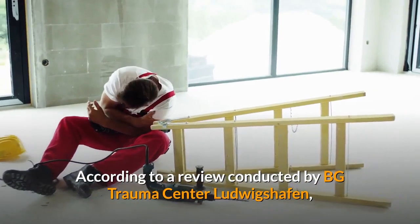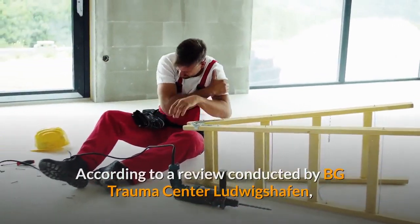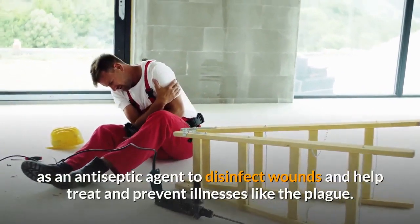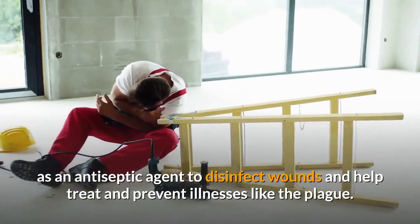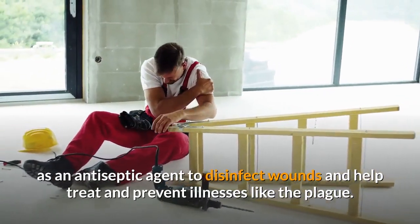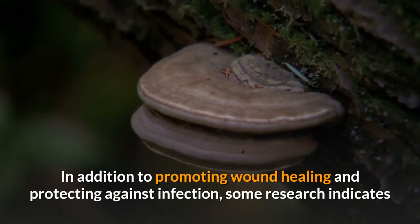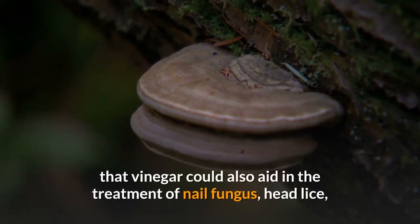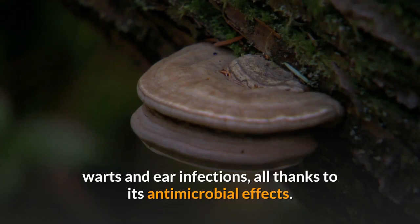According to a review conducted by BG Trauma Center Ludwigshafen, acetic acid has been used for over 6,000 years as an antiseptic agent to disinfect wounds and help treat and prevent illnesses like the plague. In addition to promoting wound healing and protecting against infection, some research indicates that vinegar could also aid in the treatment of nail fungus, head lice, warts and ear infections, all thanks to its antimicrobial effects.